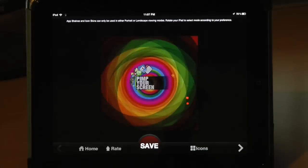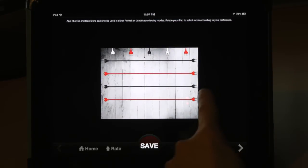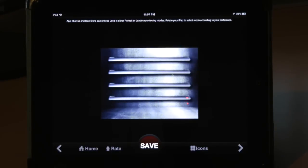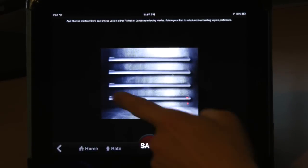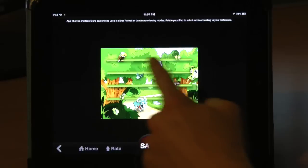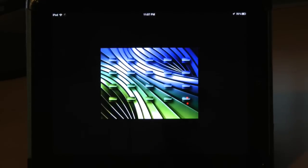And by that, I mean app shelves. Now, I should say, everything you see here is configured for the iPad 2 and before that. Unfortunately, this app has not been updated to support the Retina display, but you can still see the gist of it. These are shelves, as you can see. I don't know if you can see that very well, but there are shelves there. And overall, shelves just make an iPad look that much more exciting.